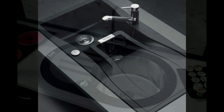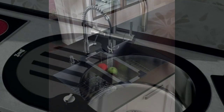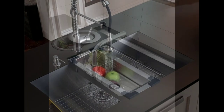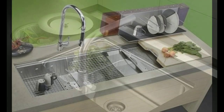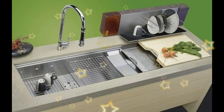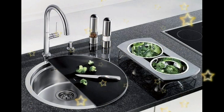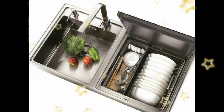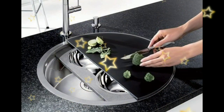Today our video is about various sink designs which are used in kitchens. Choosing a brand new kitchen sink is an investment that will completely change the look and functionality of your kitchen. There are several factors you need to consider before choosing an ideal kitchen sink.